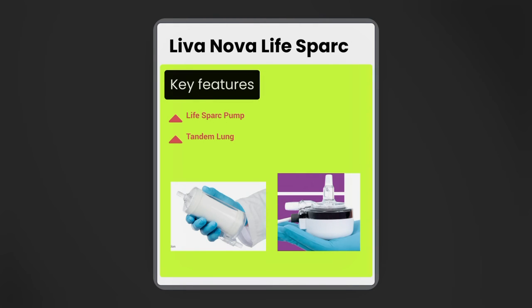The final system that we're going to talk about today is the Leva Nova, and they call it ECLS in a box. The system comprises a LifeSpark pump with a tandem lung, which is their oxygenator. The tandem lung consists of a hollow fiber membrane with blood inflow and outflow port and a gas inlet and outlet port. That's it, there's no heat exchanger. Blood enters into the center of the fiber bundle, where it is distributed radially and uniformly across the fiber bundle by a conical diffuser.